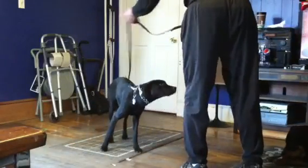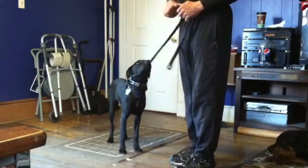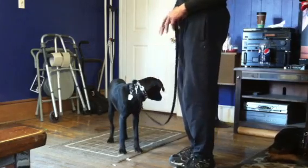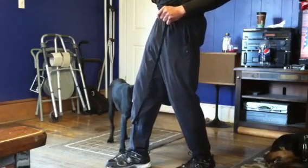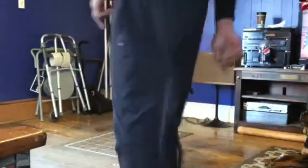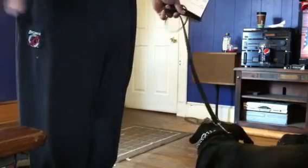No. If she goes to take a step off, I want to say no, which becomes a warning before. If you want to call that a correction, that's a correction. But no becomes a warning, so eventually if you put the time into it, she takes a step off, you can be across the room, say no, she'll make a better choice, step back on, and relax. Okay.